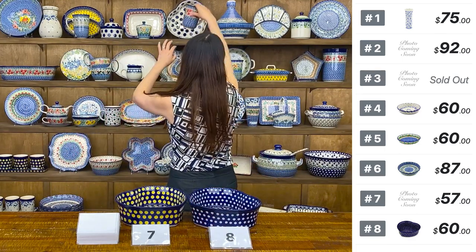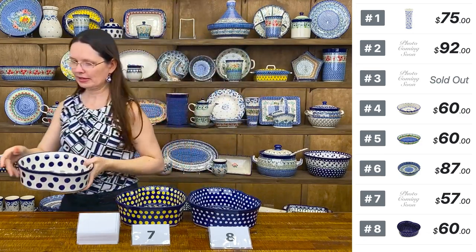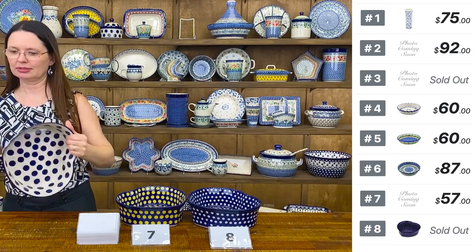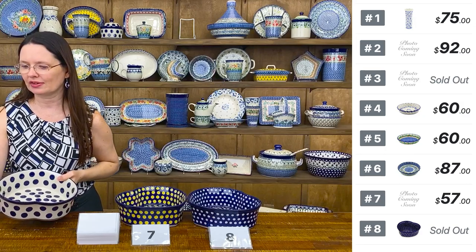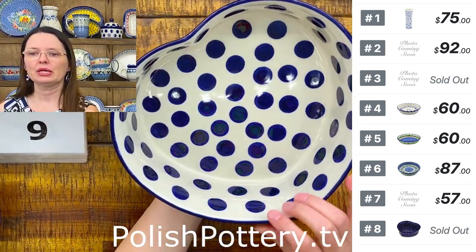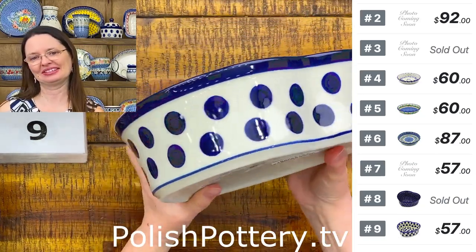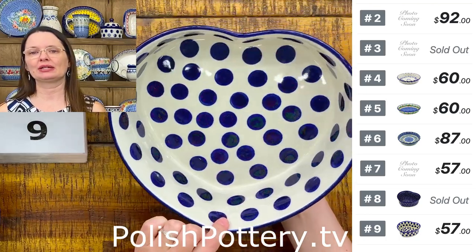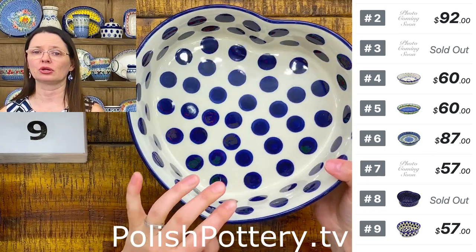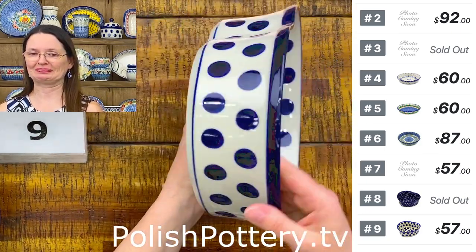And oh, you are the next one. And the bold dots, cobalt bold dots, $57. So the next one, number 9, is $57. And it is just beautiful. So 9 inches by 9 3/4 and 3 inches deep. Fantastic shape and size for serving or baking.